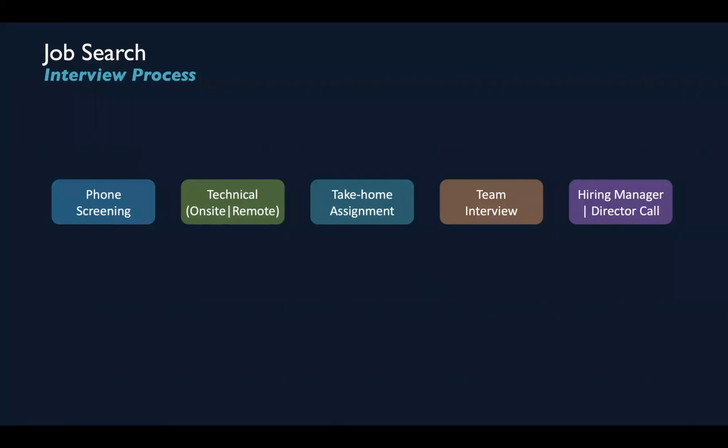Take-home assignment is absolutely critical. We start to see more and more, I think after ChatGPT became popular, right? People can easily cheat. So you'll start to see more live pair programming type of interviews. So for software engineering, it could be just live pair programming, right? They give you a problem, ask you to do coding, and then they can ask you questions along the way. That could be pretty nerve-wracking.